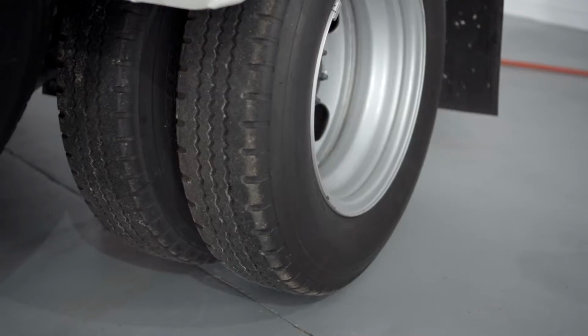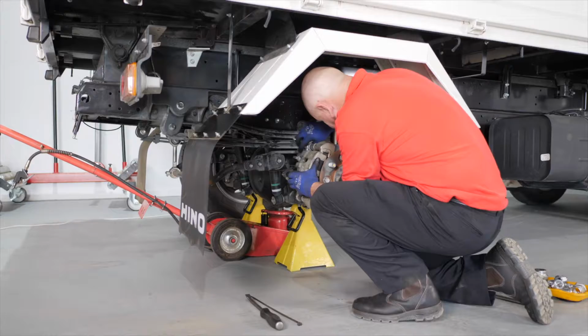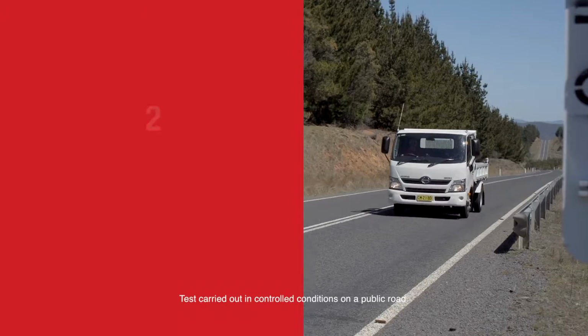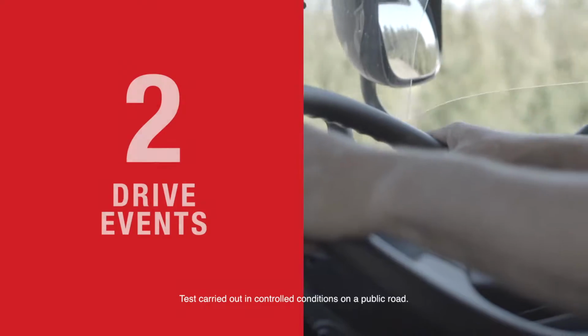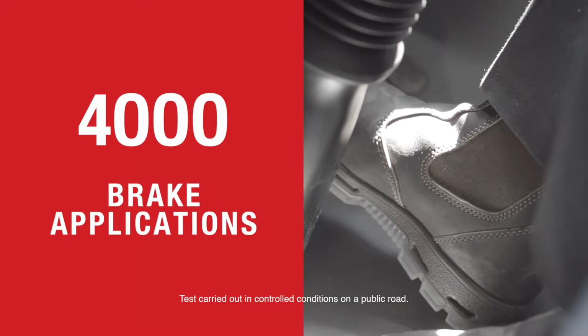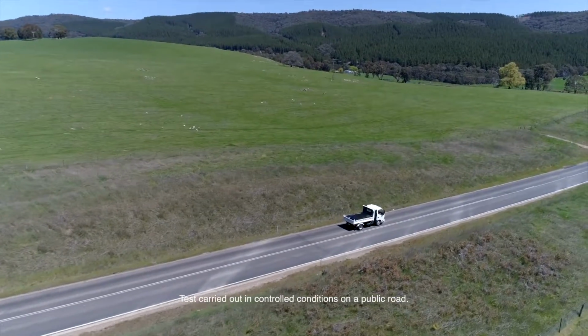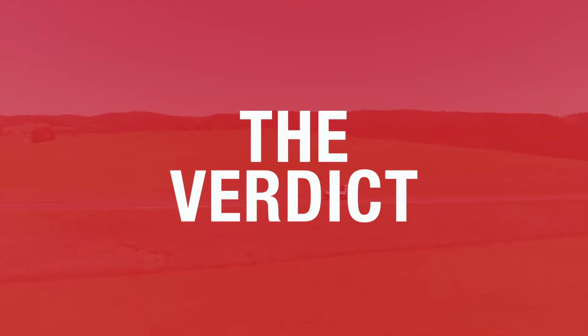Both sets of brake pads and rotors were fitted to the rear axle on a HINO 300 series tipper. Then, under controlled conditions across two major drive events, over 4,000 brake applications were completed on a wide variety of Australian roads. So, what's the verdict?